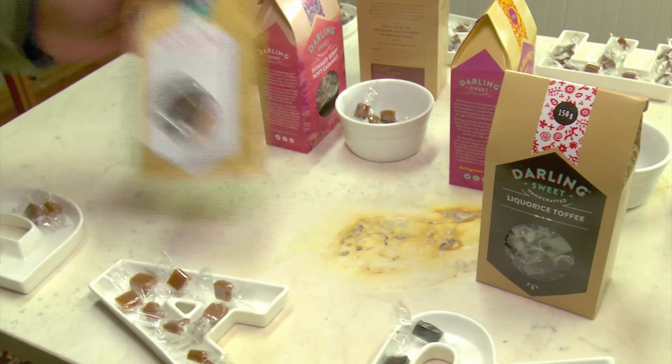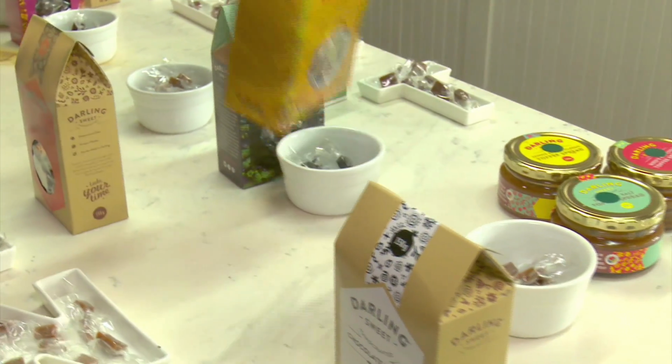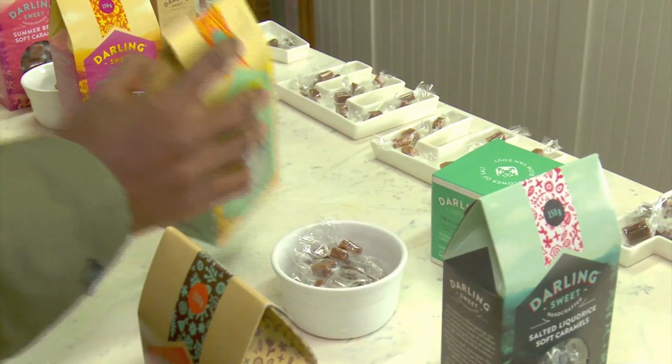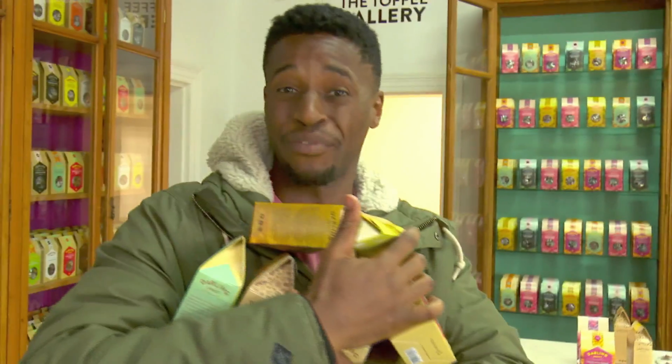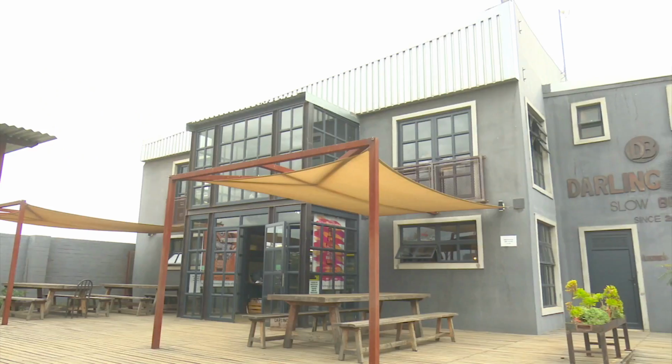Fez took a shine to the honey and salt, orange and cranberry, mint. Basically, he didn't meet a toffee flavor he didn't like. Clearly, I'm very decisive. Another local success story is Darling Brew.